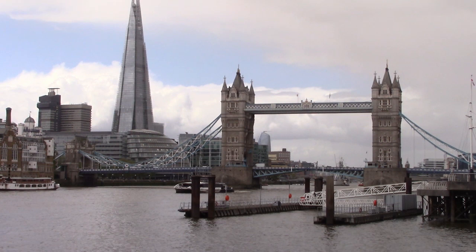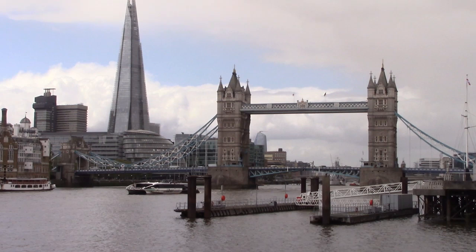And this is one of the best views of London you'll ever get. The Shard and Tower Bridge.